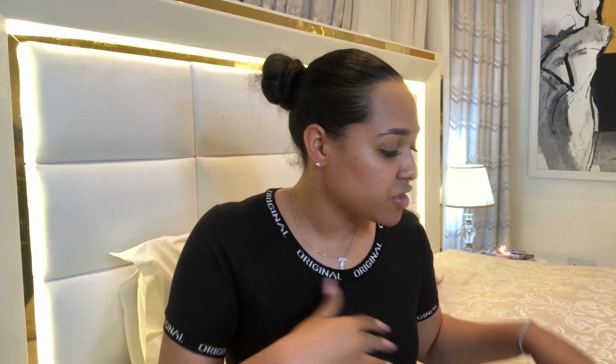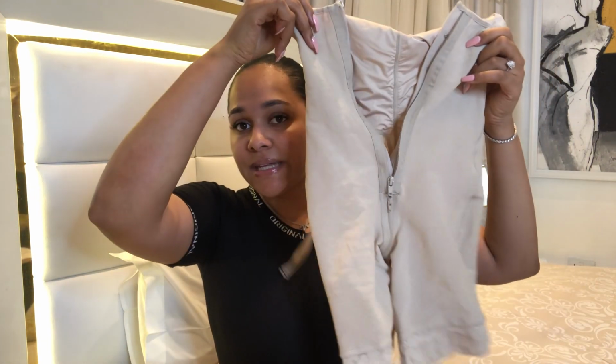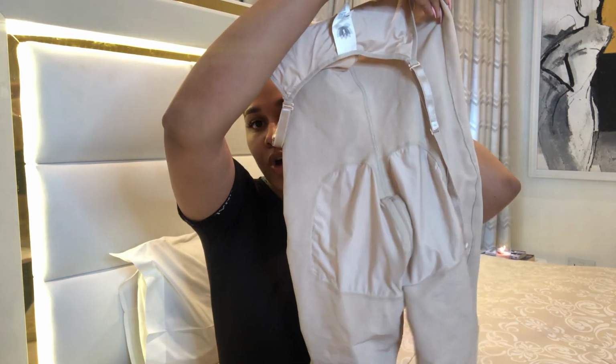A faja is a compression garment. It's something that people use after surgery, liposuction, etc. It kind of just holds everything together. I shall show you. Exhibit A. It looks like this. It's a bodysuit.